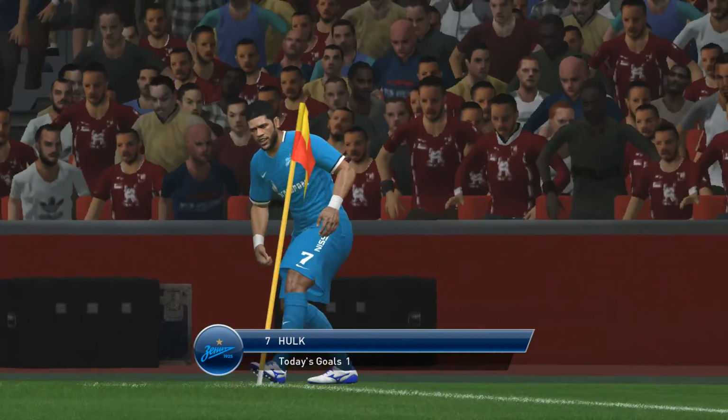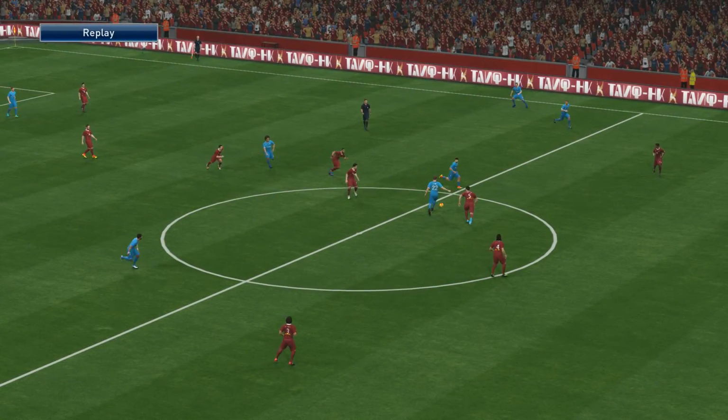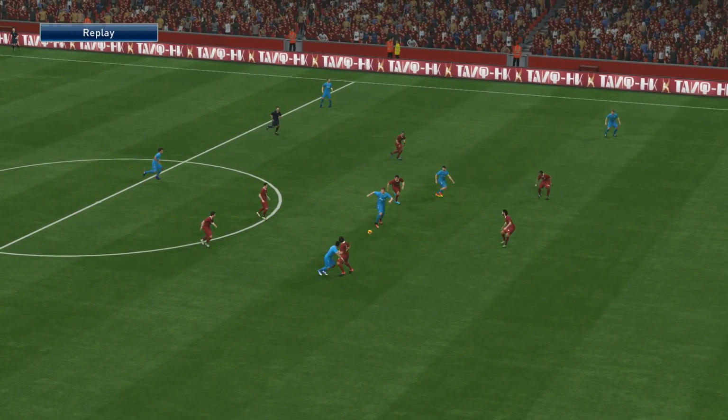And that is about as cool as they come. He picked his spot expertly. Well, I think two keepers would have had a hard time keeping that one out, never mind one. There was real venom in the strike and clear composure from the placement.